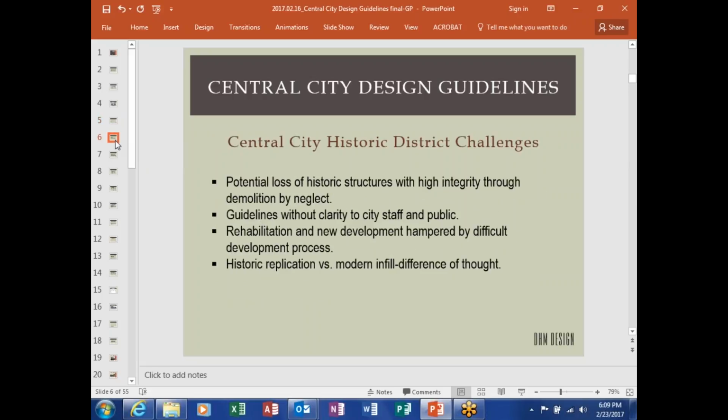But we have a lot of challenges that we've uncovered in this process, both through discussion and from our own evaluation as consultants. Probably the biggest challenge is the potential loss of these structures, basically demolition due to neglect. If there's not people in the structures taking care of them, they're going to fall down. They just aren't going to last forever. Another problem is that the design guidelines are not that clear and they're difficult to use. So that's another big challenge that we've come up with.